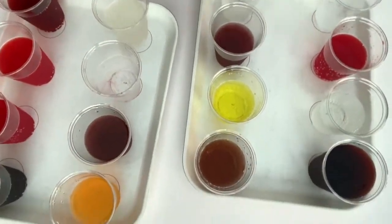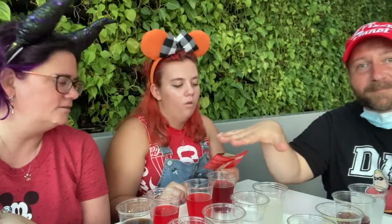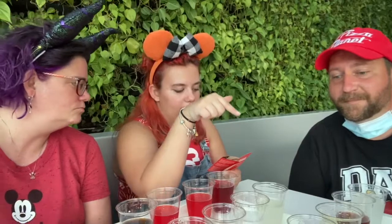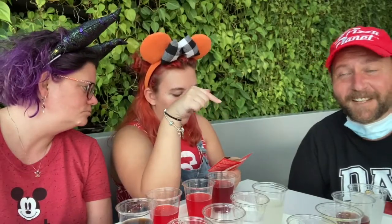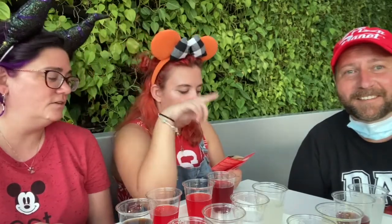Today we're at the World of Coke in Disney Springs, Walt Disney World, and we're gonna try the Cokes from around the world. We're gonna go get a couple of trays and share them with you guys, tell you what we think. We got the Around the World flight. It goes Stony Tangawizi from Tanzania. Let's try it.